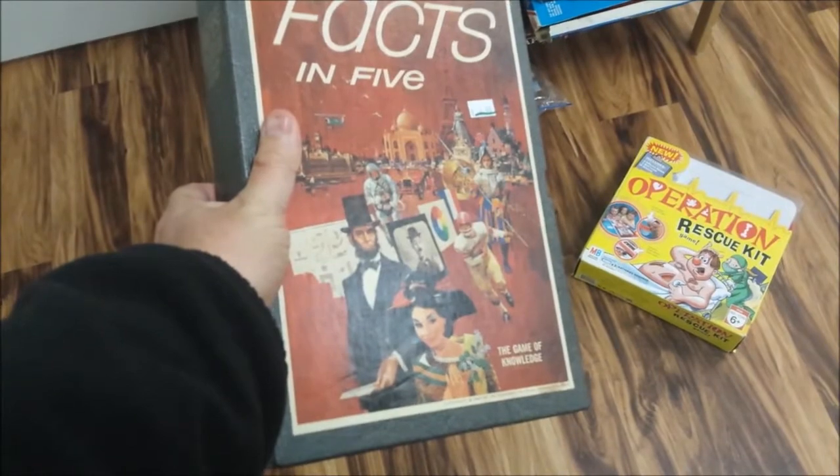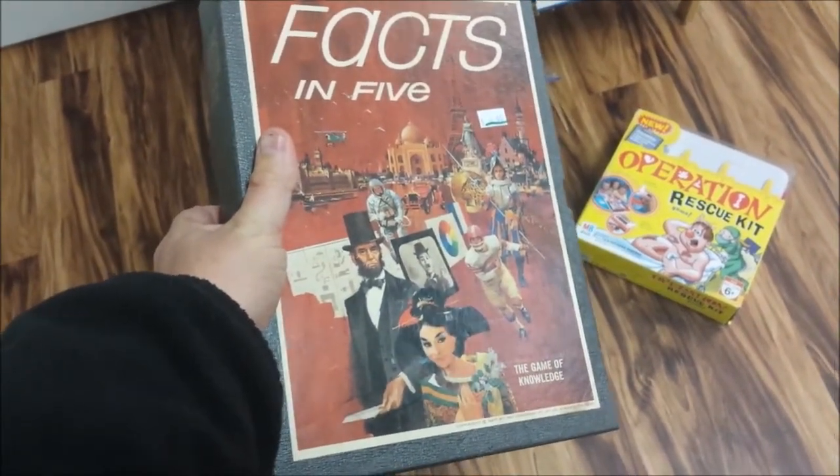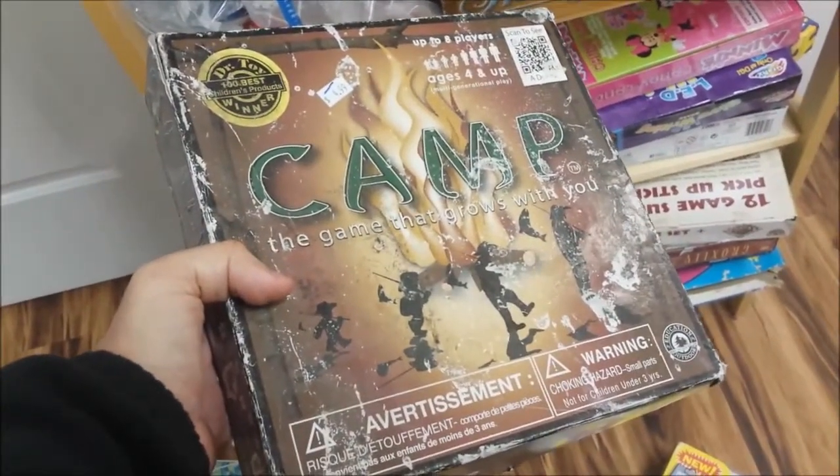Here we got Faction 5, a 3M bookshelf game. We have this game, but this game is brand new, and I like that, so I'm going to go ahead and pick this one up too and see if I can sell the other one off. Here we have Camp, the game that grows with you. Well, weeds grow too, and I don't like that. I think I'm going to leave this game here. It doesn't really sound like something I'd like too much.